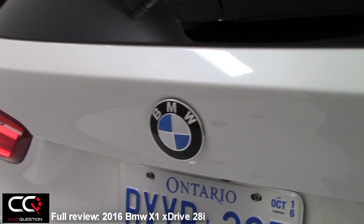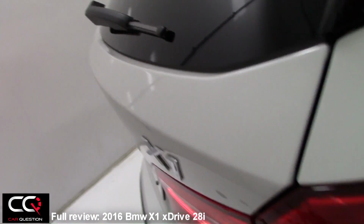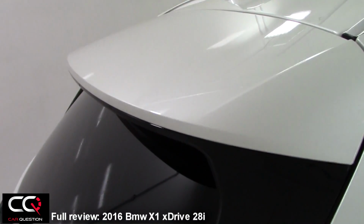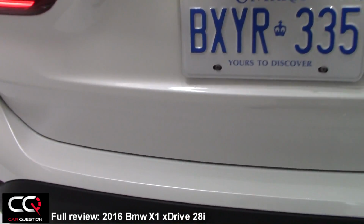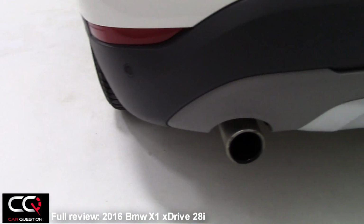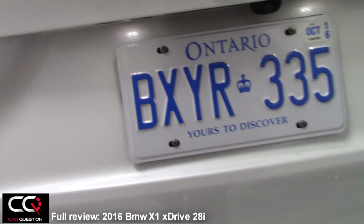Small BMW logo right there, X1, and plain and simple white, nice line. When you look on the side, small wiper, visibility is probably going to be an issue because it's small, but still, nice spoiler, nice deflector right there. If you move a little bit down, you can see once again the rear sensors, which are hidden in the black. I just love the definition. Dual exhaust, and it's going to give you a nice sound.